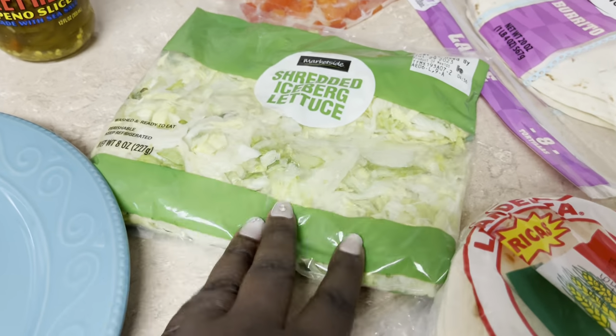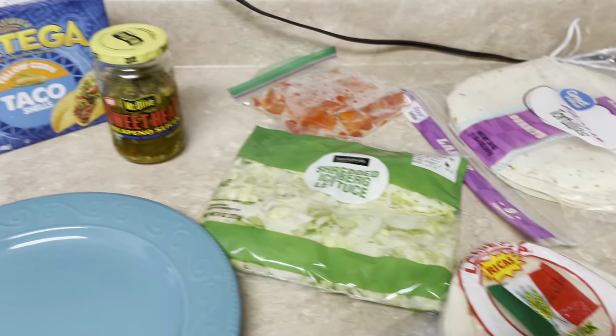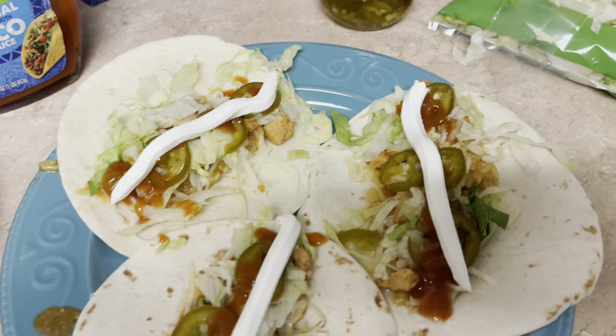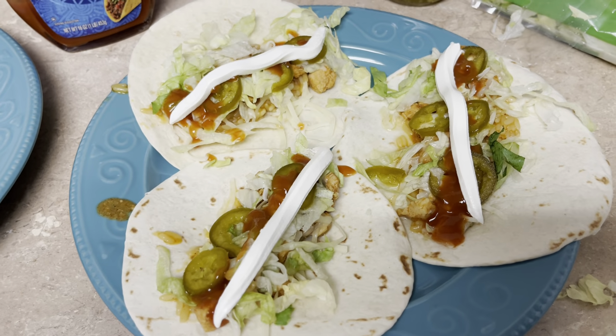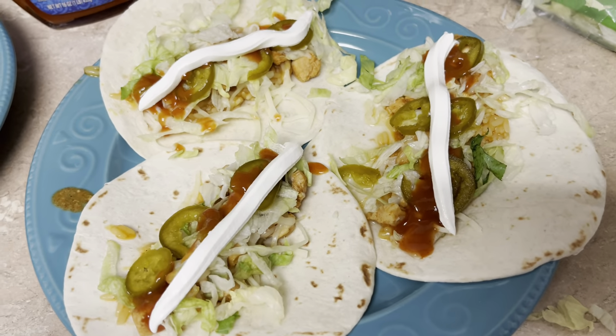We got the shredded lettuce. We got plenty of soft shell tacos. So I'm going to go ahead and be building up some of the tacos. Oh, and we do got cheese, but I don't know where it's at. All right, these are my husband's soft shell tacos. He likes soft shell. He got the rice, chicken, peppers, cheese, lettuce, and some Ortega sauce and sour cream. He's going to probably really enjoy these.